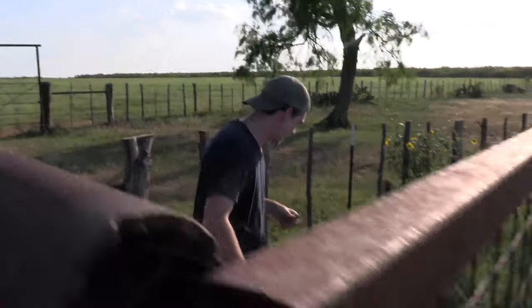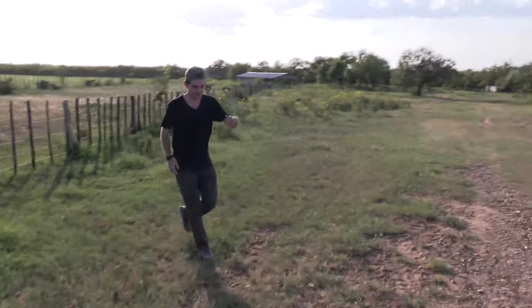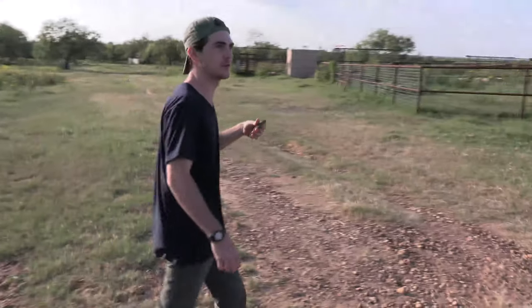Good job. Sweet. Beautiful. There it is, Phrynosoma cornutum. Texas horned lizard, more affectionately known as the horny toad. Sweet. Okay, let's move it over here for filming.